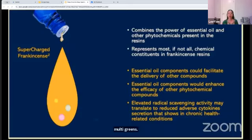And this just goes to say the elevated radical scavenging activity may translate to reduced adverse cytokine secretions that show in chronic health-related conditions. And this is pretty much going back to supporting a healthy inflammatory state in our body. We don't want no inflammation, because inflammation is a way that our body heals itself. And we don't want chronic inflammation. So we want a healthy inflammatory response in our body, and frankincense squared with its biologically active compounds can help us with that.